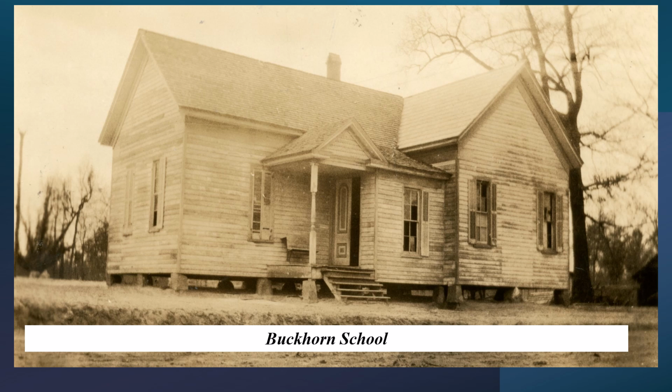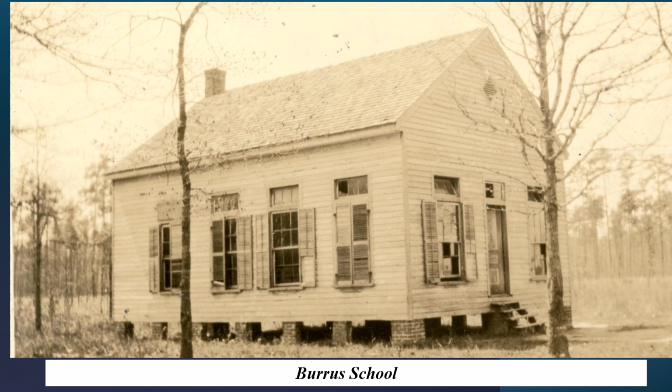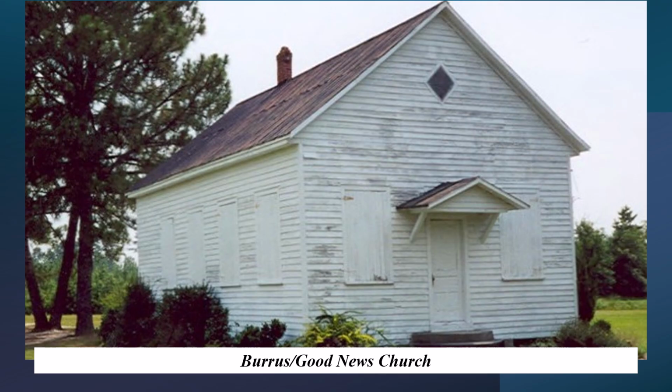It was originally built in the 19th century on land donated by the Hennett family, and the land did revert to the family circa 1921 when a more modern Buckhorn School was built. This is the Burris School. It was located in Saratoga Township, and again, it was a 1-room school. After the Burris School closed, it was purchased by Good News Church, who moved it and then used it as their sanctuary until 1951. It was then preserved on the grounds of the new church.